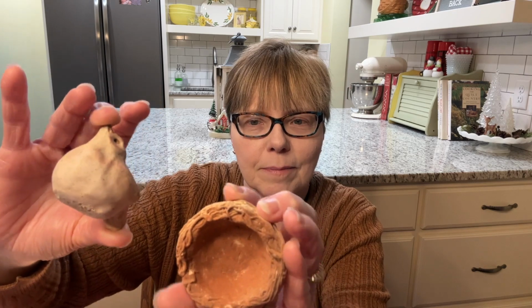And then I got this adorable little terracotta bird on nest. It does separate. And this was 50 cents as well. I think I'll be sticking this in my booth now, as everybody always likes birds.